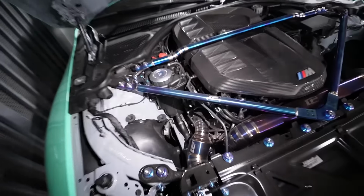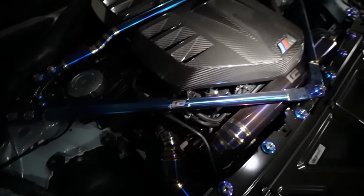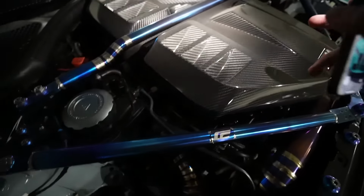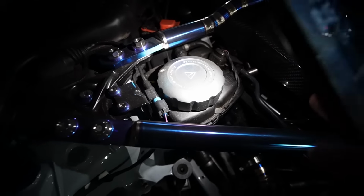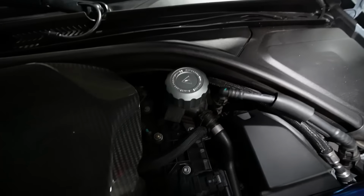Engine bay looks sick, bro. We got all the titanium intakes. It's the brace bar, titanium. It needs a car wash though. Look at it, you can't even see the titanium. But we got the carbon engine cover, which also needs to be wiped down. But look, these are the silver caps that we have right now. That's silver. That one's silver. And then we got the oil cap right here. That is silver. And then that one right there.